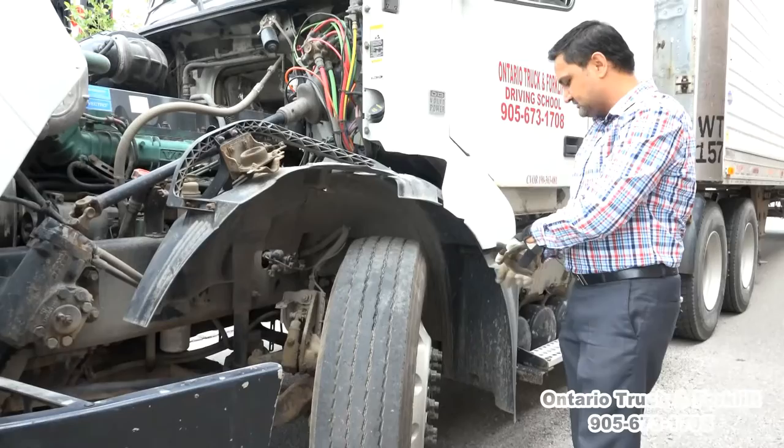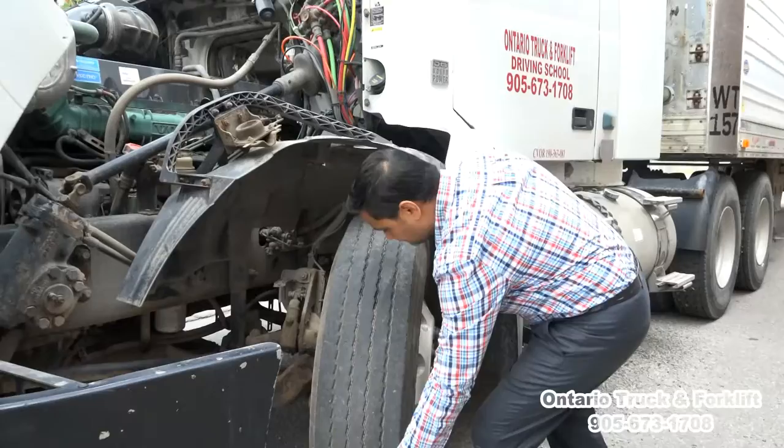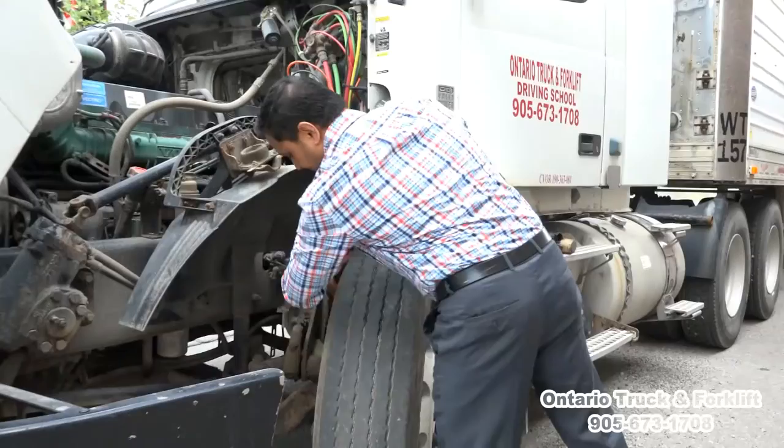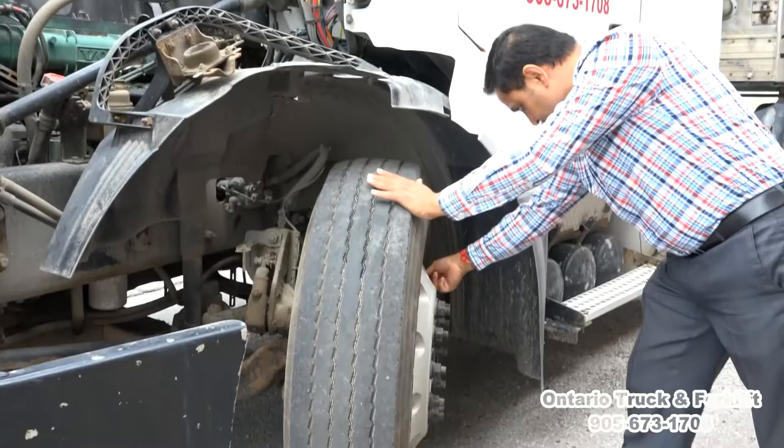Now we'll check the leak. We gotta feel it, okay? I don't feel any air leak in the tread area. I don't feel any air leak outside the wall. I don't feel any air leak inside the wall. The air valve is tight and secure, no leak in it. Now we'll read the defects.